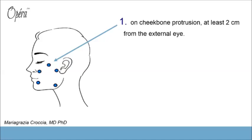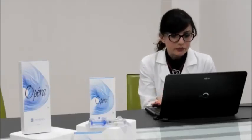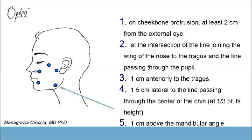The first point we have to choose is located on the cheekbone protrusion on the zygomatic bone, at least 2 centimeters from the external eye. The second point is located at the intersection of a line joining the wing of the nose to the tragus and the line passing through the pupil. After, I have some patients, so I'm going to show you the real way to obtain this point. The third point is located 1 centimeter anterior to the tragus. The fourth point is located 1.5 centimeters lateral to the line passing through the center of the chin, at one third of its height. And the fifth point is located 1 centimeter above the mandibular angle.